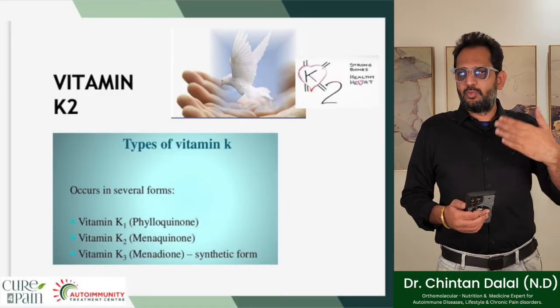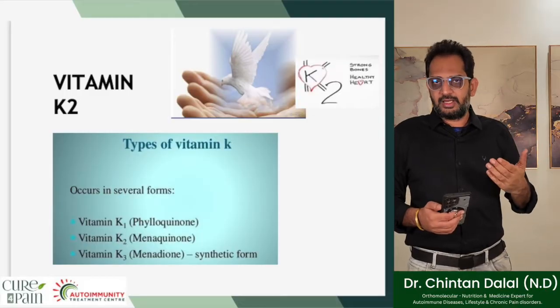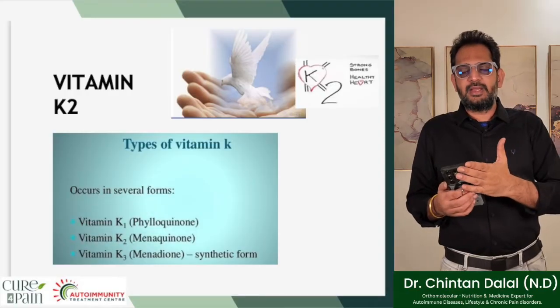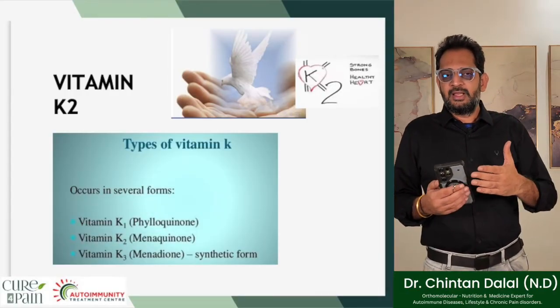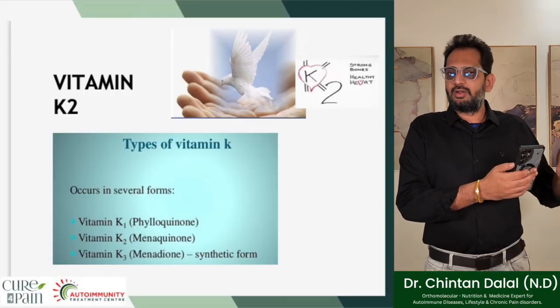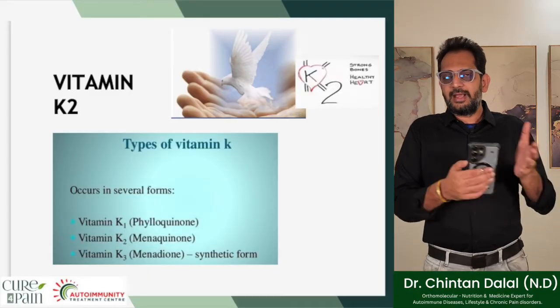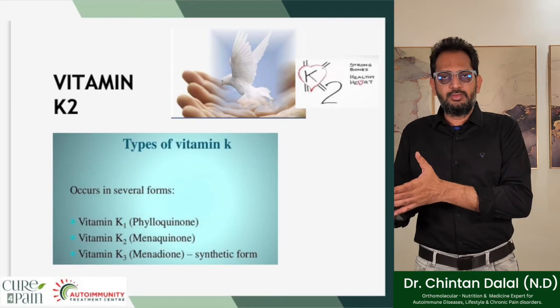Another cofactor in the entire protocol is vitamin K2. Vitamin K2 occurs in different forms, but the most standardly utilized is what we call menaquinone, or vitamin K2. So vitamin K2 basically inhibits vascular calcification. What happens is when you are on a higher dose of D3 or a therapeutic dose of D3, not a supplementary dose, as I mentioned in the previous parts of the presentation, where the same line of treatment or a simple supplementation for healthy living can be used for a normal person, and at a mega dose can be utilized for autoimmune disease management.